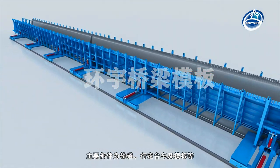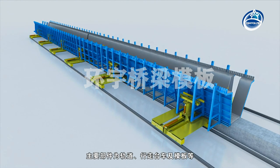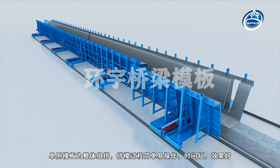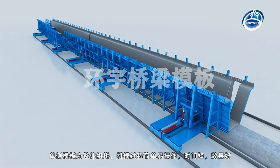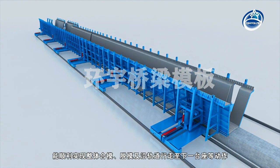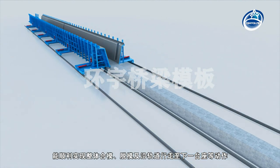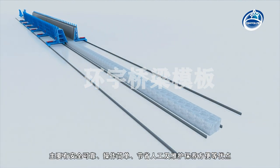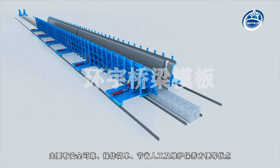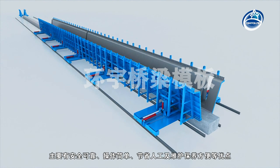Main components are track, trolley, and side template. The assembly process of one-sided templates is simple and easy to operate, with short time and good effect. It can smoothly realize the whole clamping, demolding, and walking along the track to the next pedestal. The main features include safety, reliability, simple operation, labor saving, and easy maintenance.